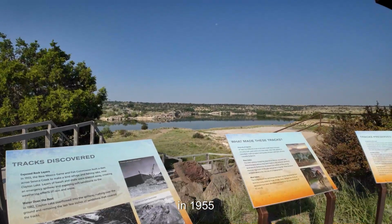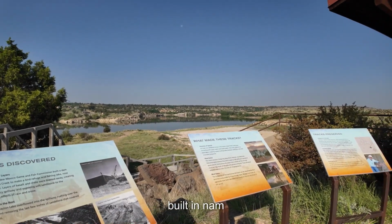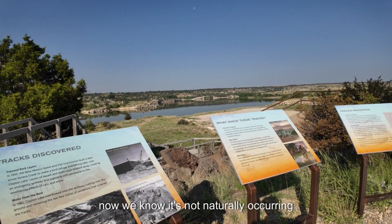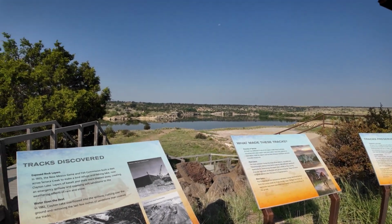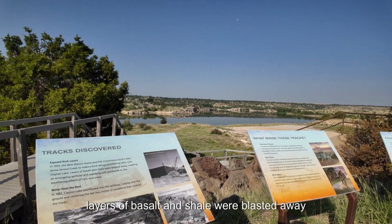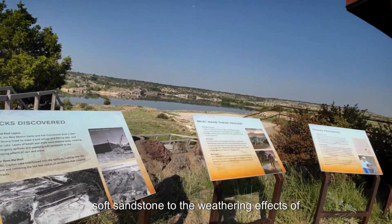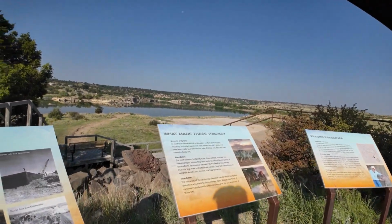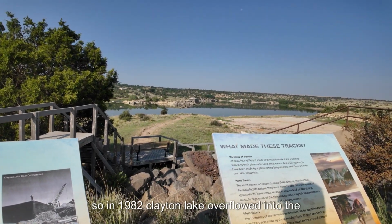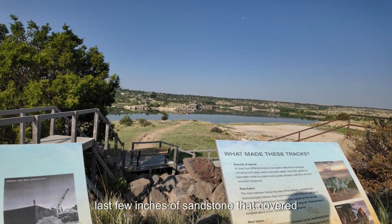In 1955, the New Mexico Game and Fish Commission built a dam across Seneca Creek to make a bird refuge and fishing lake, so now we know it's not naturally occurring, which is now Clayton Lake. Layers of basalt and shale were blasted away, creating an emergency spillway and exposing soft sandstone to the weathering effects of rain and snow. And water does the rest. So in 1982, Clayton Lake overflowed into the spillway, rushing over the ground and removing the last few inches of sandstone that covered the tracks.